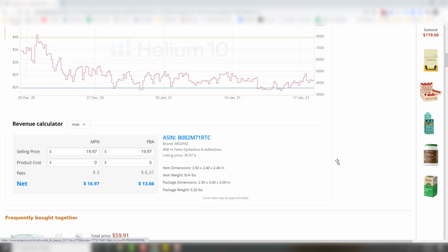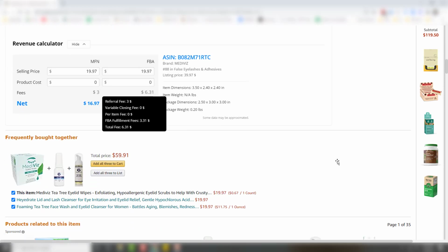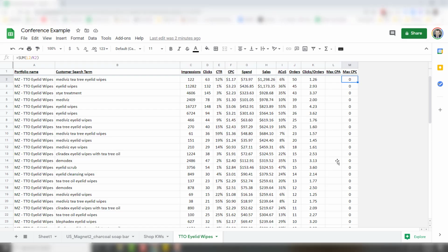And so Helium 10's extension just makes it easy because they calculate Amazon's fees. So I'm just going to put in our cost per goods, and that's going to pull up our net profit margin, so $9.16. And so this is essentially just your selling price minus your product cost minus your fees. So $9.16.